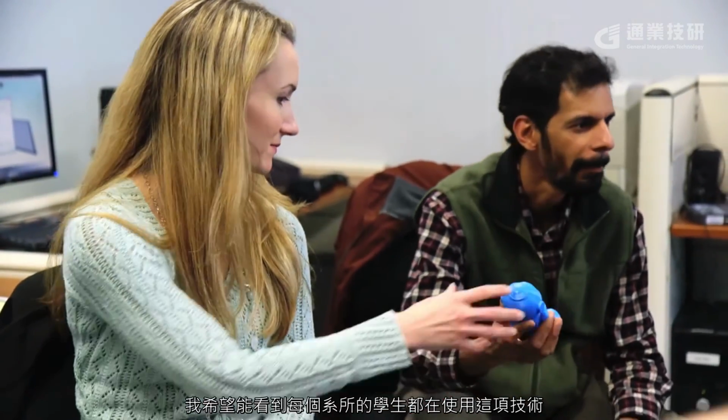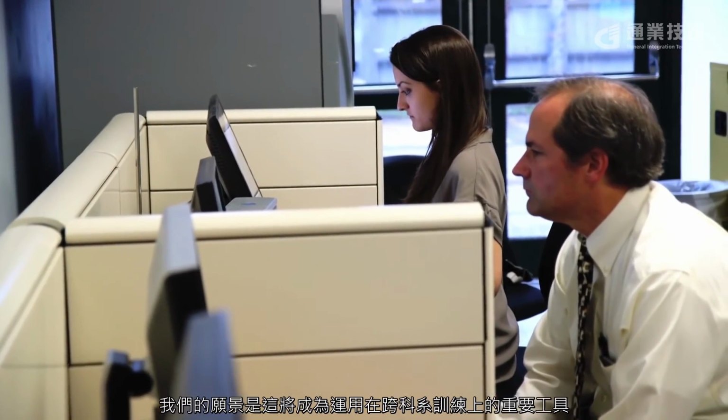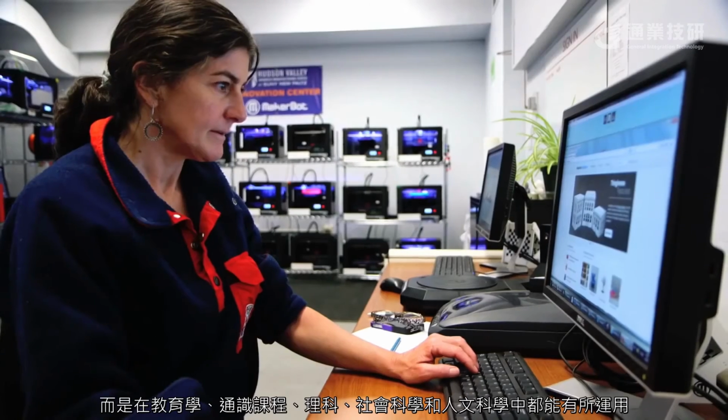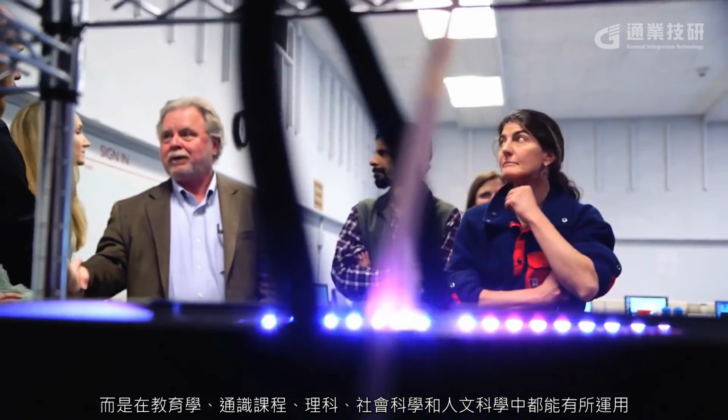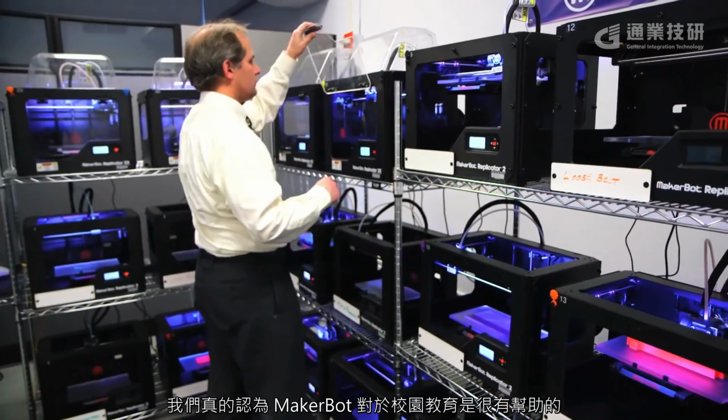I'd like to see it used in every department on the campus. Our vision is that it's an important tool that will be used cross-disciplinary, not just in science and engineering and fine and performing arts, but there'll be applications in education, in the liberal arts and sciences department, social sciences and humanities. We really see this as something that's going to be useful across the campus.